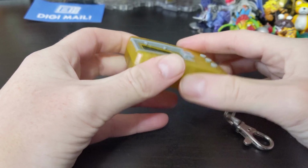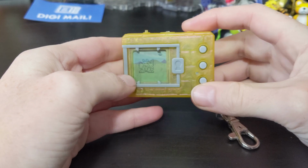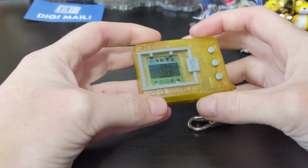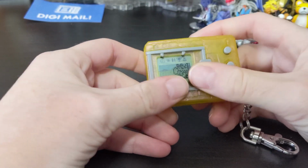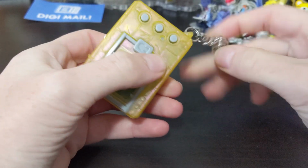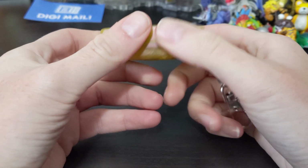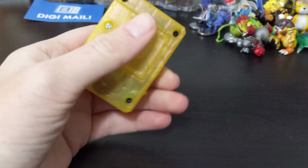Another thing with my first Digimon pet was that I didn't like the fact that it was in a cage. I thought that was cruel, so I took off the cage bit here, and I think I snapped the cage in the process so I could never put it back on. So it was without this cage part. I used to wear it around my neck as a child. I would get a pink ribbon, I think it was, and have it attached, hanging like that. A lot of photos of me with this Digimon were with it around my neck.